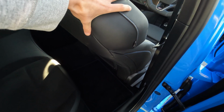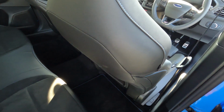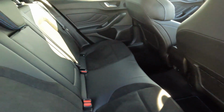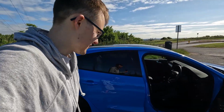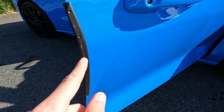Man, you can see the bolstering of the Performance seats. They're really special, and are part of the normal ST anyway. Yeah, what an amazing car. I could literally just pinch myself that this car's even here. I mean, check that out. What a cool car. It's absolutely special. Oh yeah, that's what I wanted to show. Door edge protectors as well, just shown here.